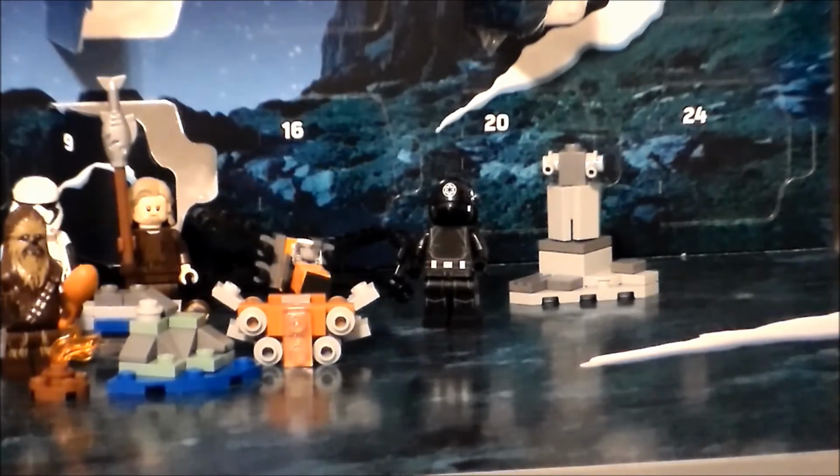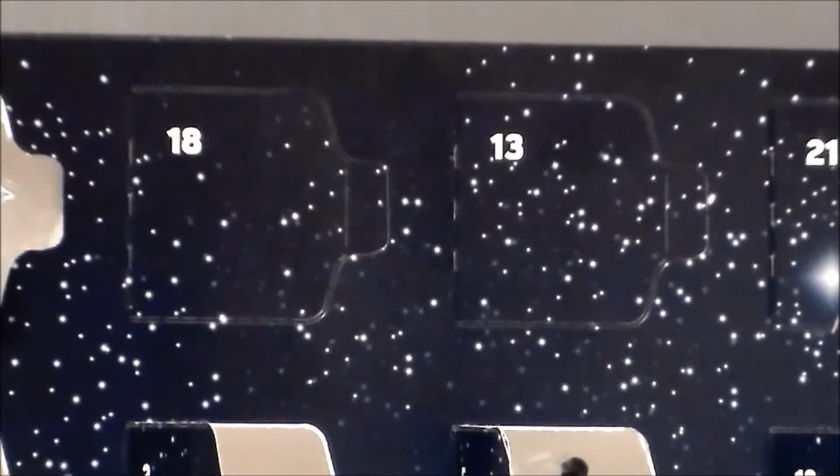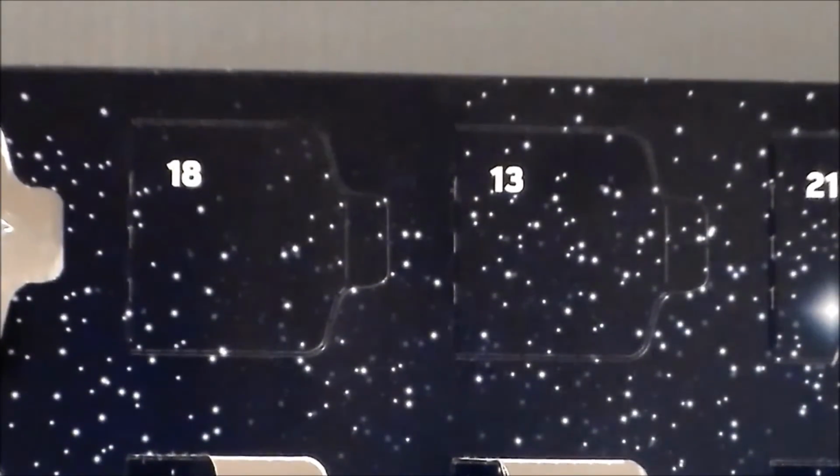I'm wondering if it's going to be the Minok. It's one of my favorite little Star Wars monsters from The Empire Strikes Back. Will we get a creature build today? Well, there is only one way to find out. Let's go ahead and open up door number 13 and see what's behind it.